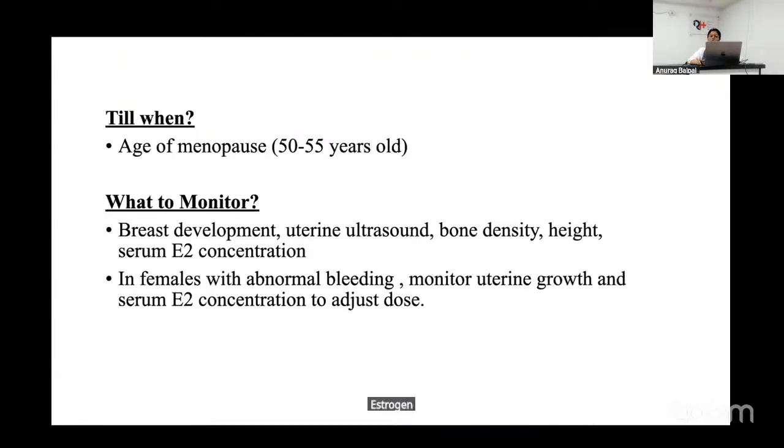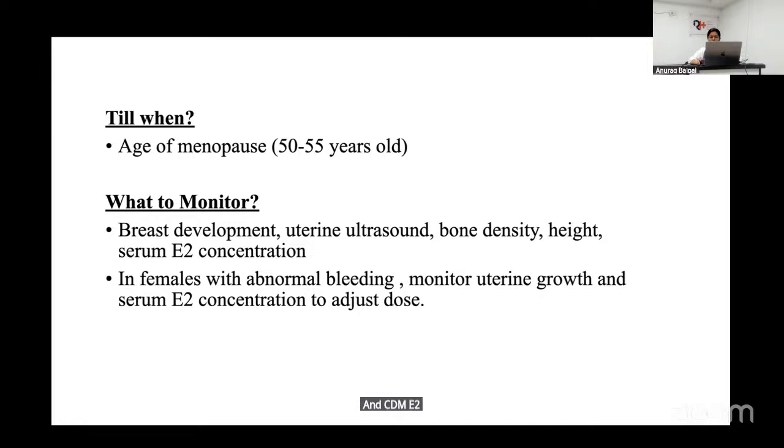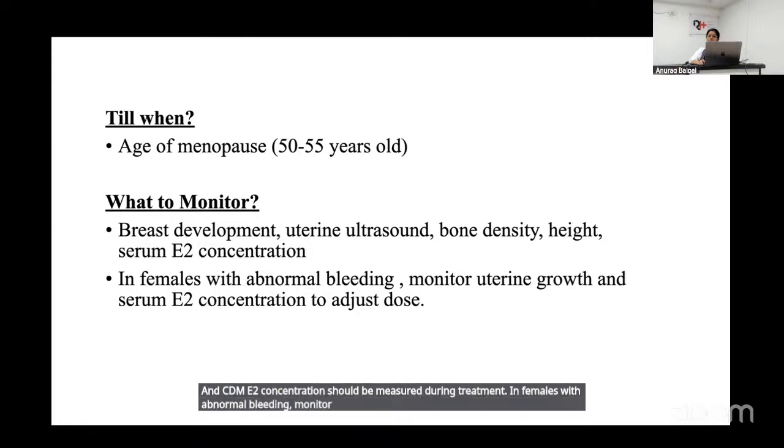Estrogen should be continued till the age of menopause, which is 50 to 55 years old, and we should monitor breast development. Uterine ultrasound should be done. Bone density, height, and serum E2 concentration should be measured during treatment. In females with abnormal bleeding, monitor uterine growth and serum E2 concentration to adjust the dose.